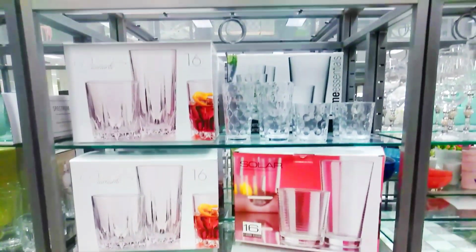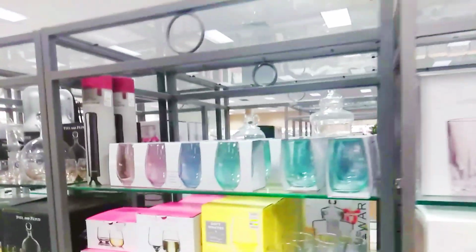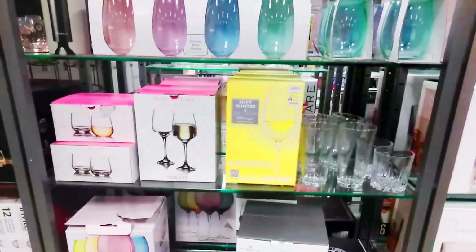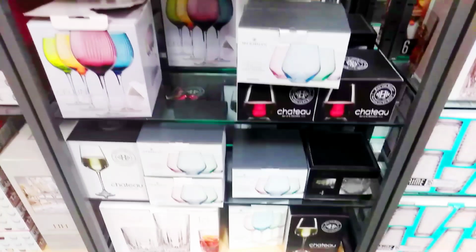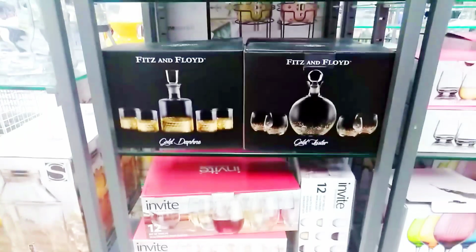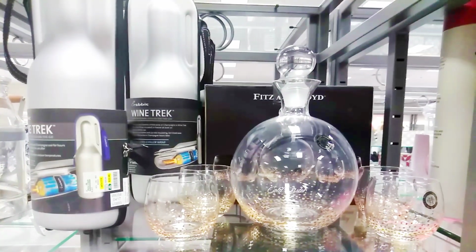How about updating your everyday glasses with some of these beauties? Yes, you did see that set. And isn't it gorgeous? Yes, it is.